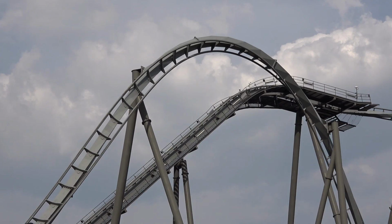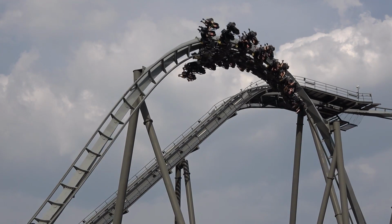But that back left seat's going through that 0G roll, 100 foot in the air. You can just see everybody over at Stealth, give them a wave. It just takes it really gracefully. I do really, really like that part of the ride.